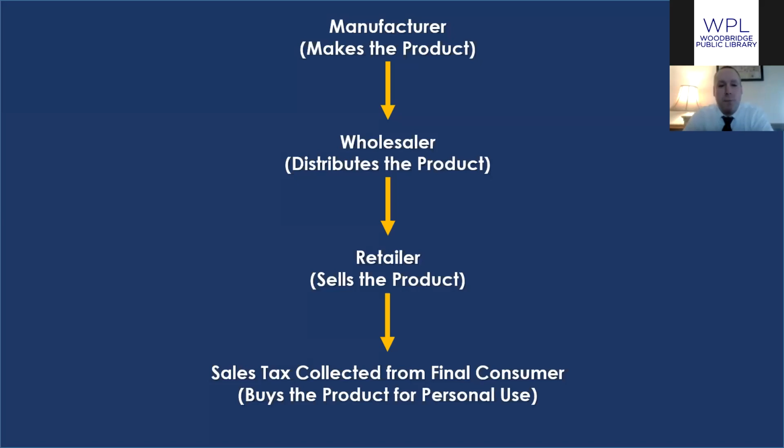This is a repeat again from Monday, but let's just go through the chain of events here. This leads us to our ultimate consumer or end user, and this leads into basically the ST3, the resale certificate. So you can see we have a whole chain of events here. I'm not going to use the computer. I'm looking across the street. My neighbor has a big rubber inflatable ball in their front yard, so I'll use that as an example today.